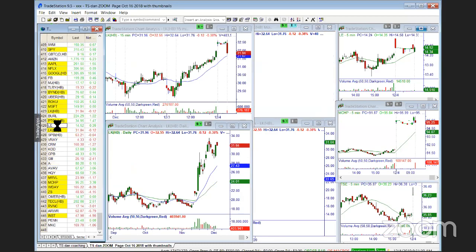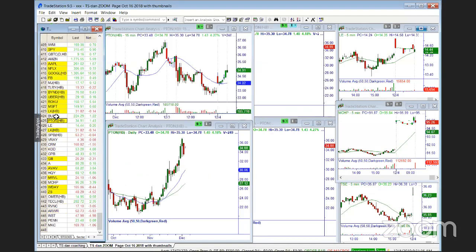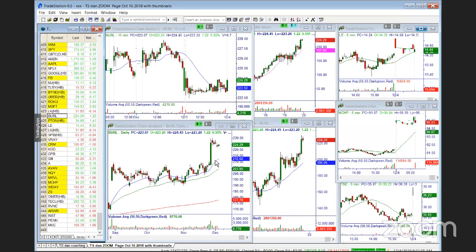Coffee shops coming in. LE, I still like. Piton, we need a pullback. The old Peloton. Burl, I'm still watching. Wide range igniting breakout. Watching that for a put spread and a directional.